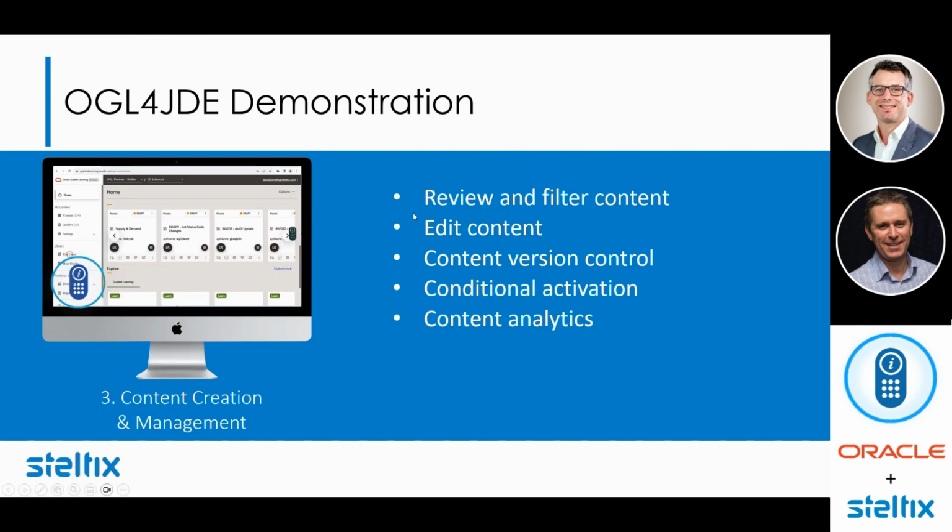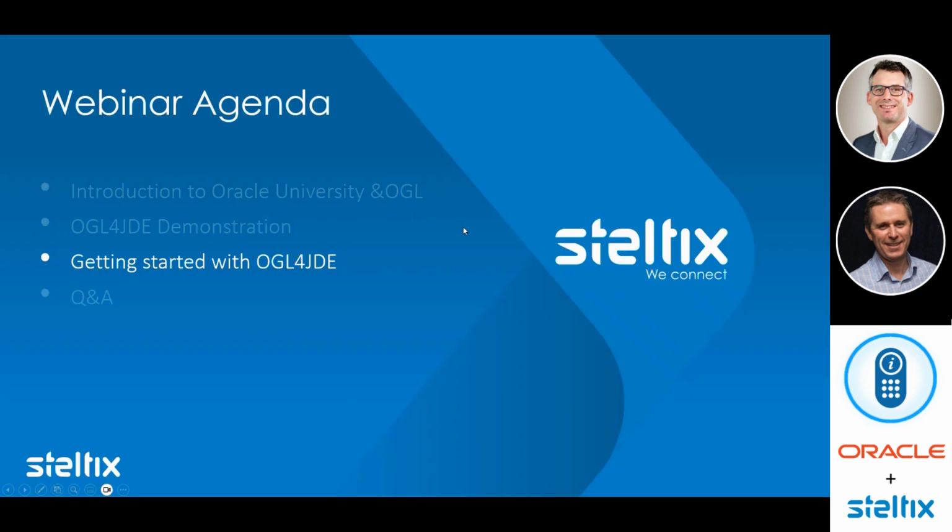Conditional activation, content analytics we spoke about, multi-language covered off. So hopefully from what you've seen there, that ticks a lot of boxes in relation to some of the challenges you have with a training implementation or training environment. We should acknowledge that training is hard, and without these types of tools to A, enable, and B, manage and monitor, it's very difficult to gauge the success or the uptake of the particular training material that you're using today.